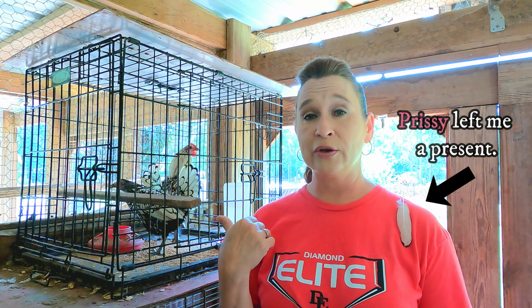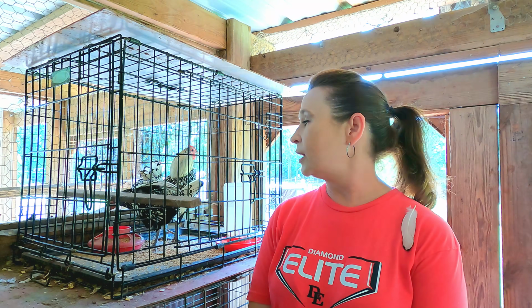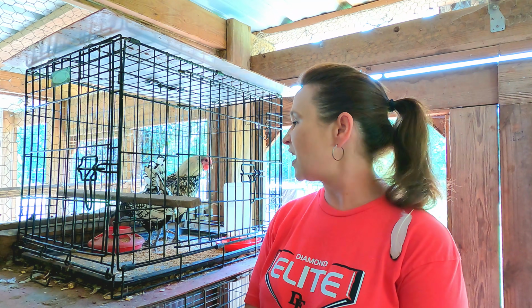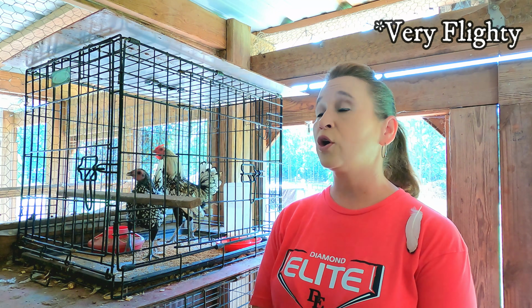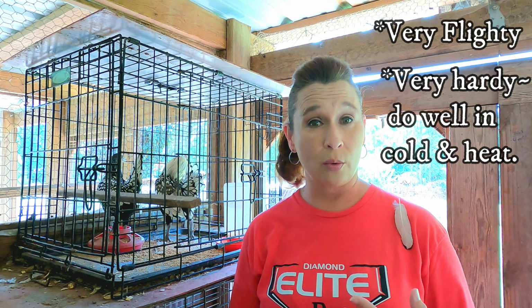They do very well in confinement, but I free range these. They do well with free range also. But a general rule of thumb is, I would say, about 11 square feet for each bird. They're very, very flighty, and they're quite hardy. They do well in cold weather, and they do well in hot weather.